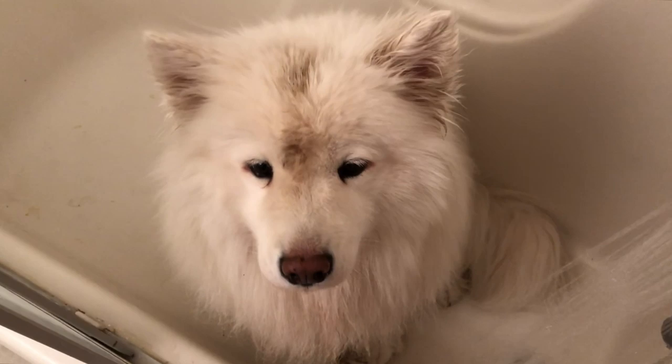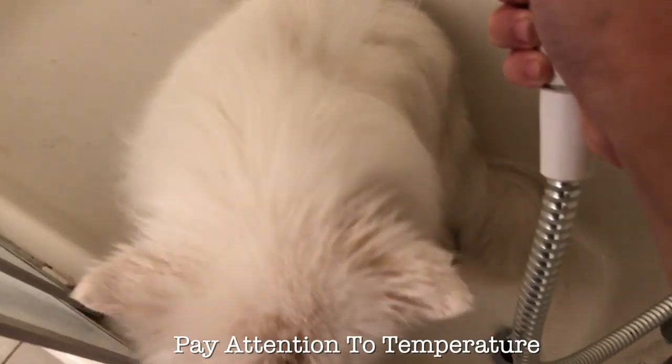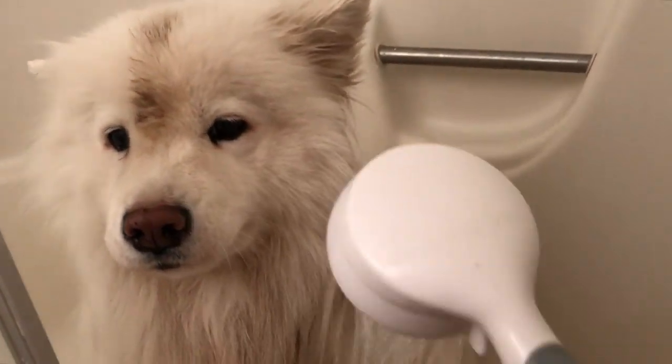And tip number 4 is get the temperature correct. If you use really cold water or really hot water, your pup is not going to like it. And I just go all the way through and get her soaked first. You're doing such a good job, Miki. Good girl, Tinkerbell. You're such a good puppy.